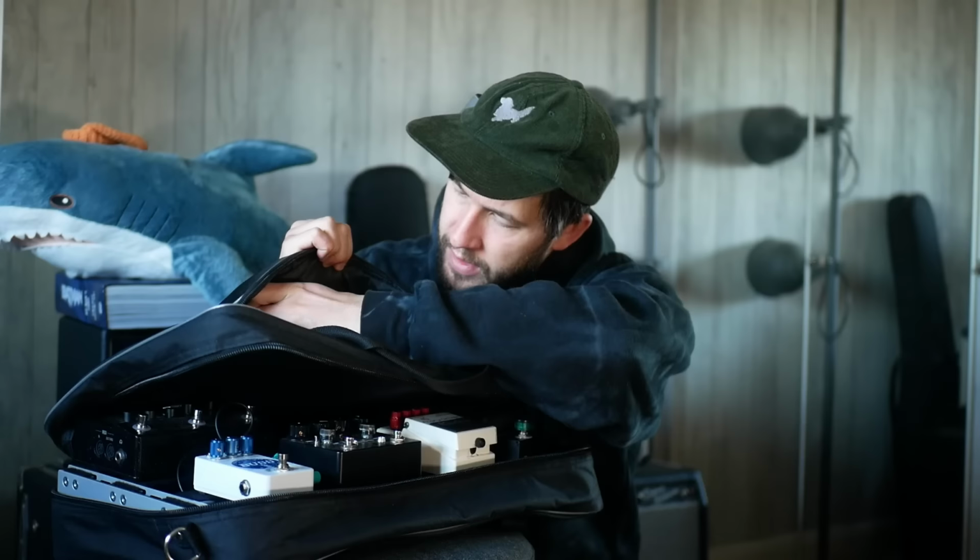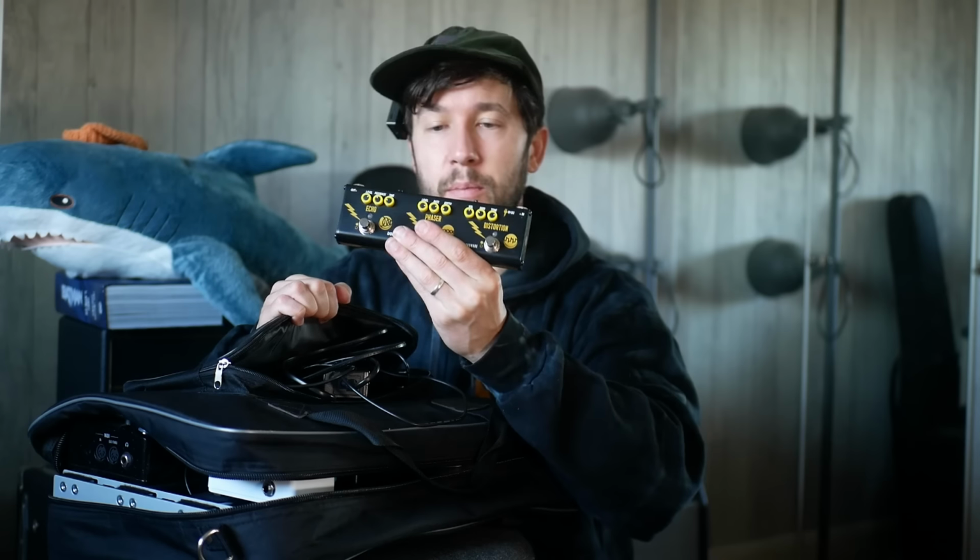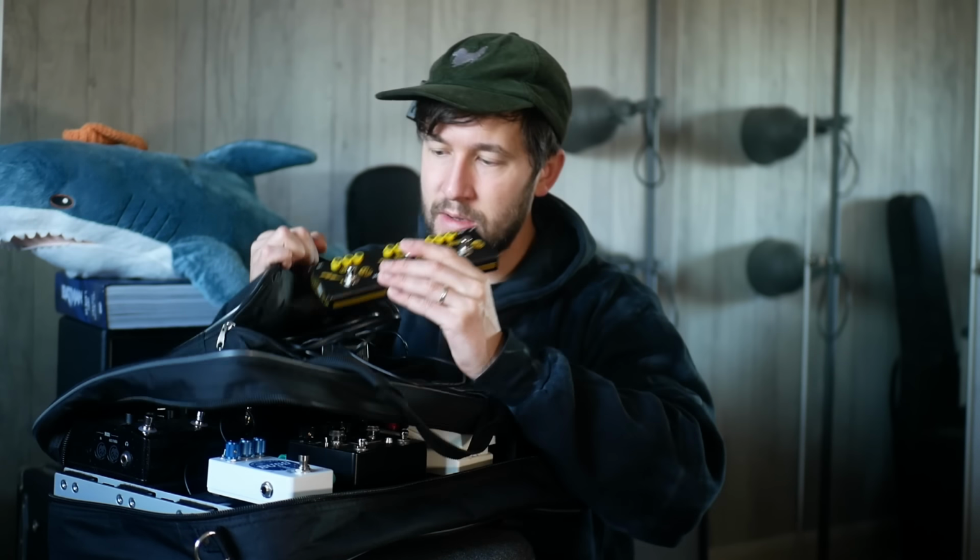And then I have this as like a backup, which was the Third Man hardware collaboration with Donner, the Jack White designed distortion, phaser and echo, all able to run off one little 9-volt thing. If things went down, in a pinch, I could probably get through the gig just about with this and a volume pedal. So that's the pedal board.